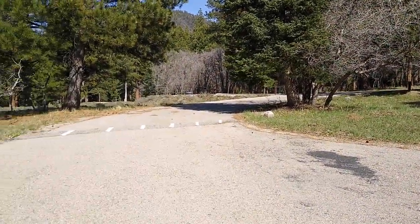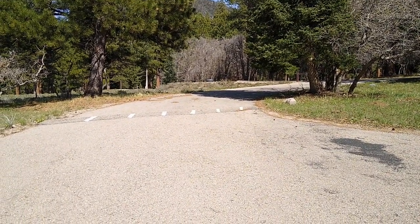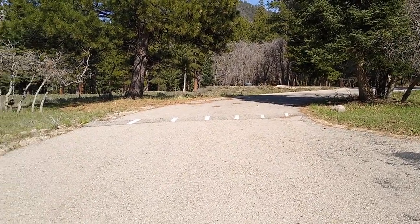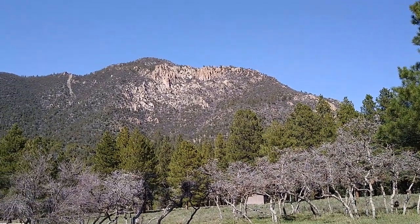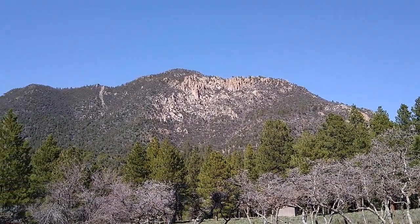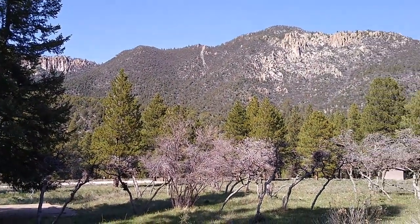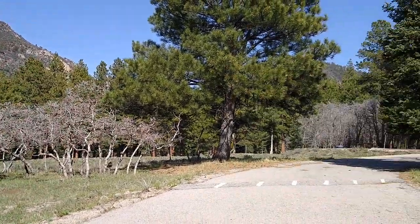USDA, and you'll be able to read a description of the various sites, and what they may or may not accommodate. But I mean, look at the view. This is your view. This is one really, really nice campground.